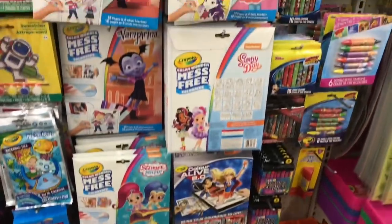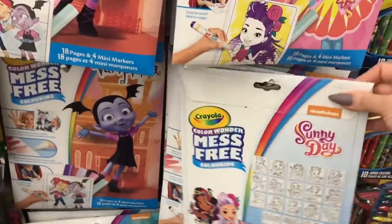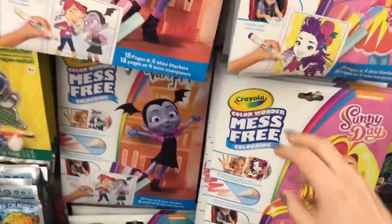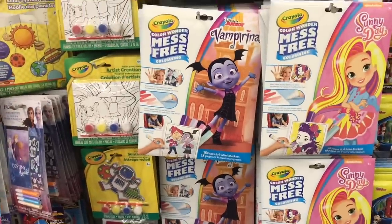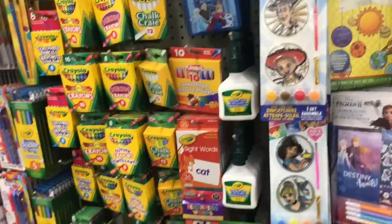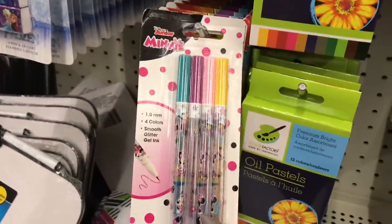A few more Crayola brand items here, kits, mess-free kits. Again, I'm absolutely amazed at their variety and selection. If I need something for the kids, if we're doing some traveling, especially for my daughter, because she loves crafts too, or keeping busy with coloring, I know where I'll head to pick some fun things. Like, look at these.